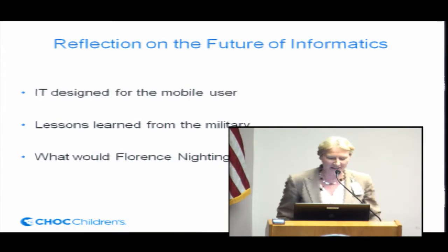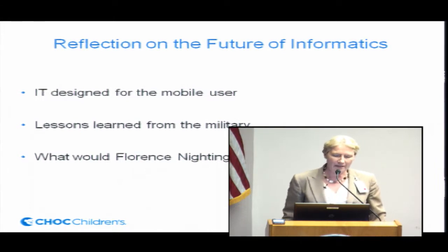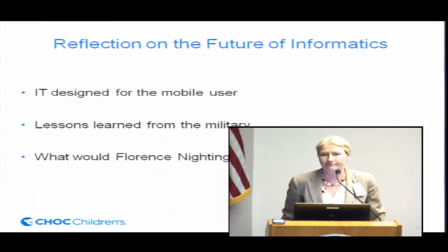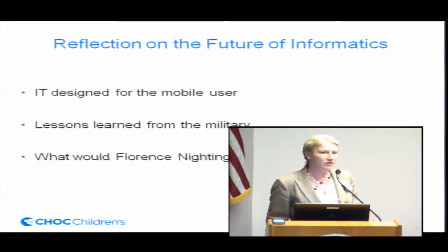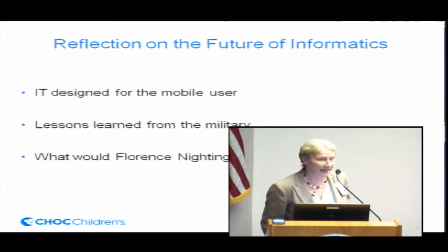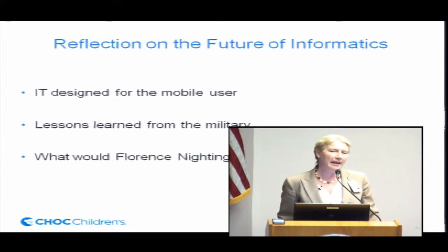So reflecting on the future of informatics. This is a little bit of a dream scheme for me here, and sort of attached to the project and sort of not. But the IT for our future in healthcare, I believe it's got to go mobile. I put here lessons learned from the military, and it's a strange thing for a CNO of a pediatric hospital to refer to, but there is not a person on the planet that would think that this was a good practice.